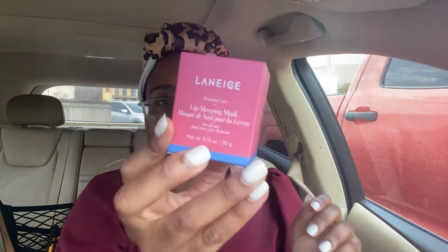Also got this Laneige. I don't know how to pronounce it. Laneige sleeping lip mask. I've always heard good things about this, and I've been dying to get it, and I haven't been getting it because this was $22. When you're being frugal, you're not spending $22 on some chapstick, honey. So this is what comes with it. It has this cute spatula in here. That's really cute. It is a silicone spatula.